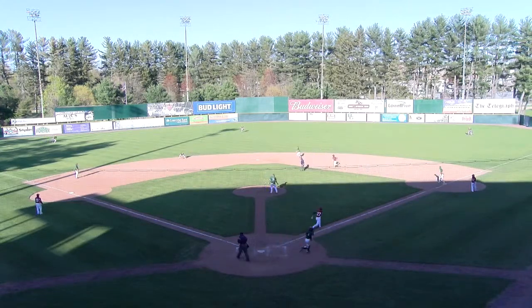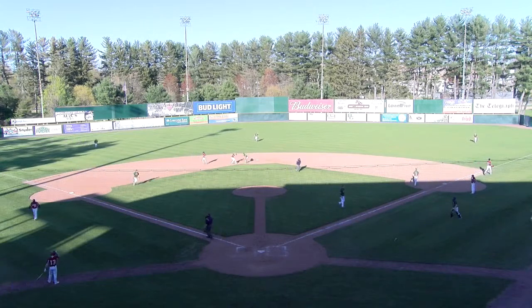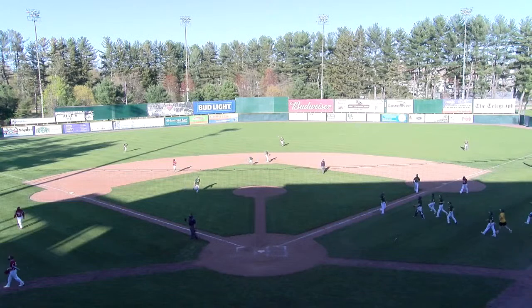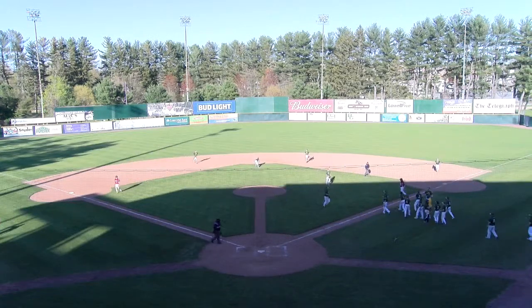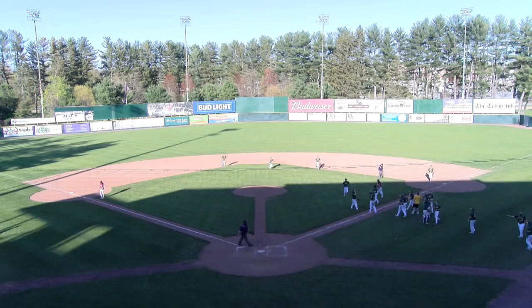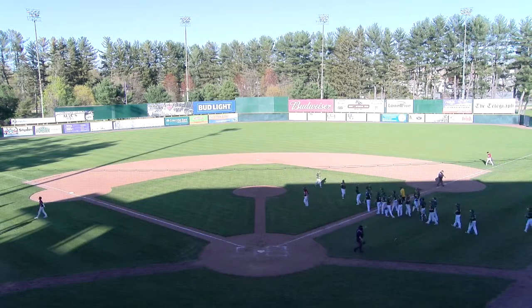And a ground ball to the shortstop, played to second base for the force, and that is your ball game. Bishop Girton 4, Portsmouth 2, and that is your ball game. Thank you for enjoying the game, and have a good night.